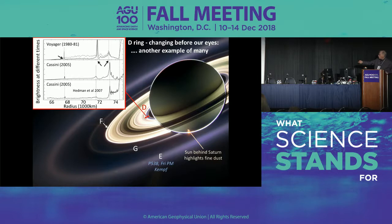This D-ring here, most of this material, as Hunter mentioned, Don mentioned, is coming from, here's the D-ring right here. And you can see it's a very low optical depth, it's a tiny little part of the ring. Michelle's magnetic field boundary is right about there. Okay, so there's not much stuff there. It varies with time between Voyager and Cassini. And it's losing mass, if Hunter is right, at a prodigious rate, such that we have to transfer a lot of mass from the main rings inward as time goes on.